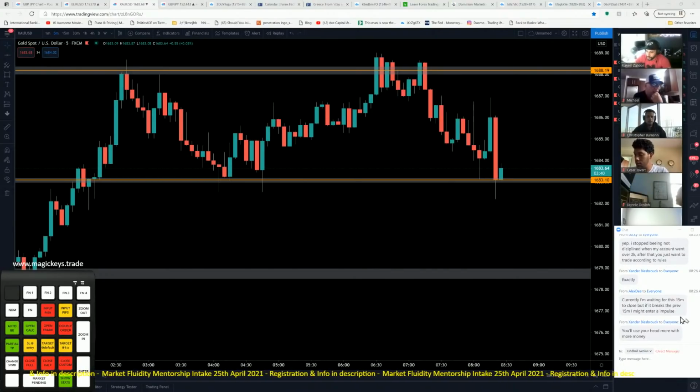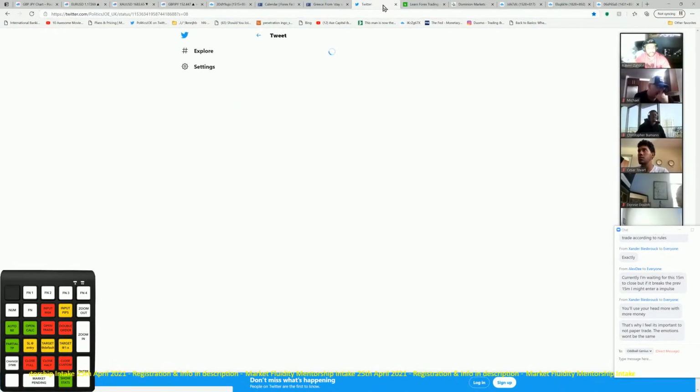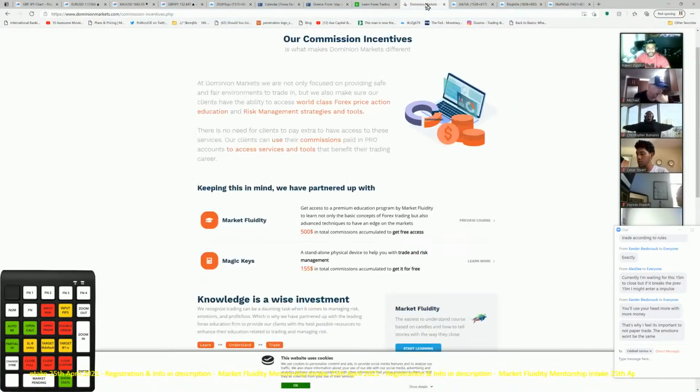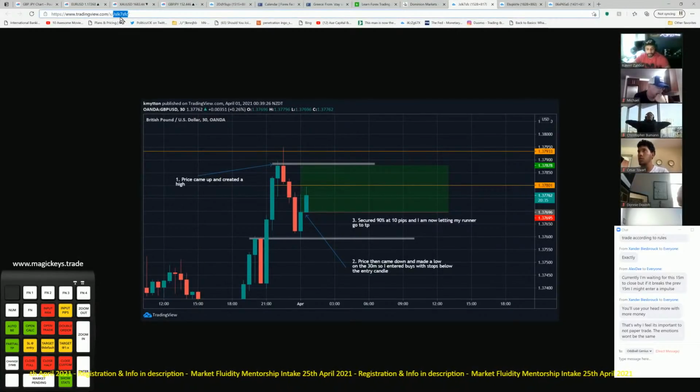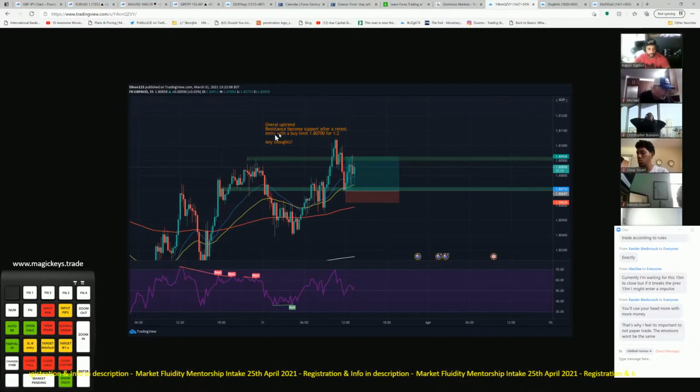All right, let's take a look at this chart over here by Tinos Gajoni. I think it's Gihoni or something. Let's take a look at this chart over here. Overall uptrend, resistance becomes support after retest, entry. Any thoughts? I think it was good.